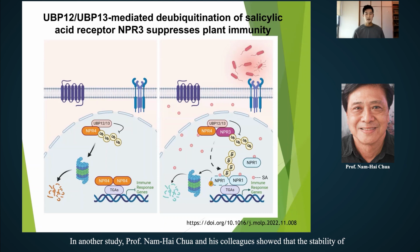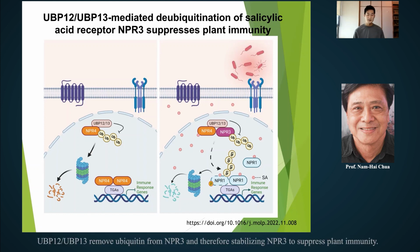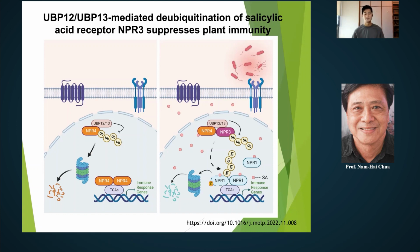In another study, Professor Nam-Hai Chua and his colleagues showed that the stability of the salicylic acid receptor NPR3 is enhanced by the increased SA level after pathogen infection. They found that SA promotes the interaction between NPR3 and two deubiquitinases, UBP12 and UBP13. UBP12 and UBP13 remove ubiquitin from NPR3 and therefore stabilize NPR3 to support plant immunity.